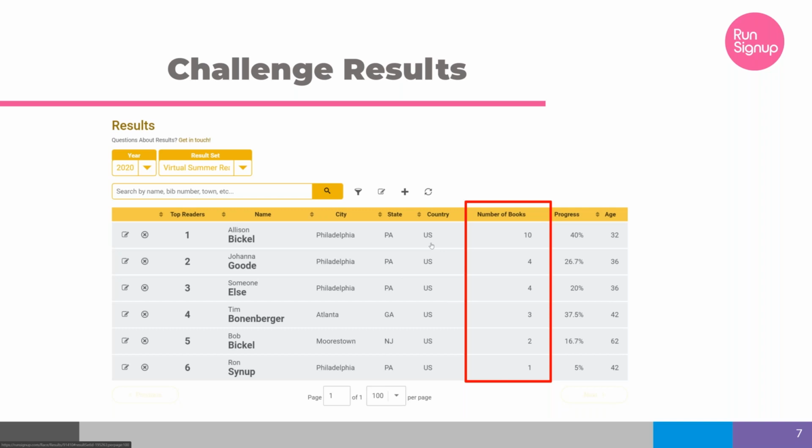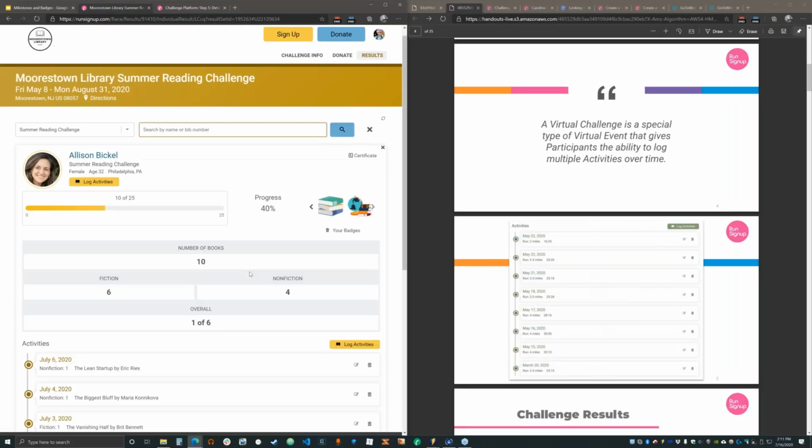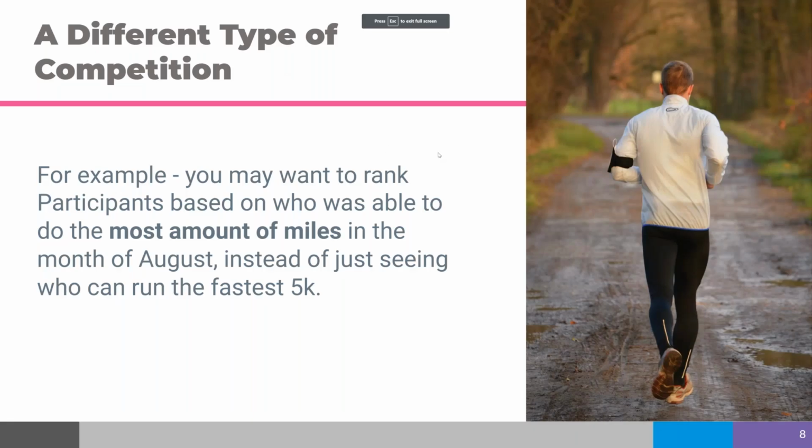So maybe you finished a book on this day, June 7th, and you go in and log and say, I finished 1 book today. So what it would do is show a list of all the books that she completed reading. And in this one, they actually had them list out what the book was and the author. And you can put more information like that if you wanted to. Really creative uses we see here.